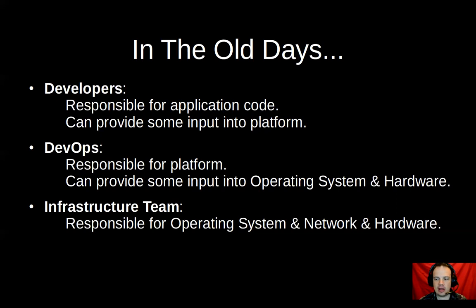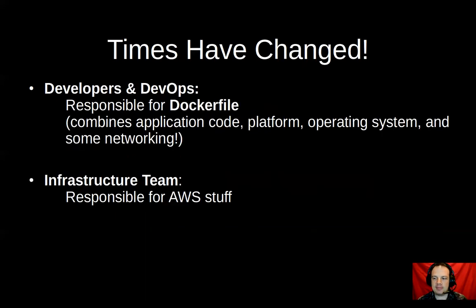So that's the old days. It's not like that really anymore. Times have changed. Now I find that developers and DevOps have come much closer together, which was always the dream, and I think leads to better outcomes. Now together they can work on the Dockerfile. Ultimately, the Dockerfile is going to combine the application code, the platform, the Java, the Wildfly, the PHP, whatever it is you're running. The operating system is in there too, of course, everything except the kernel version. And even some networking gets mixed in there a bit. The infrastructure team these days mostly just clicks links in AWS.